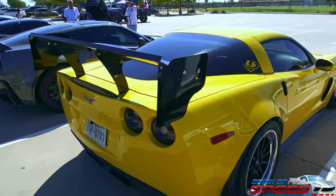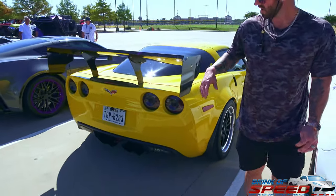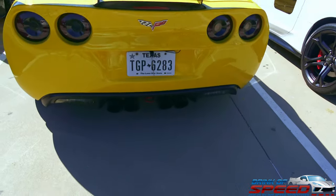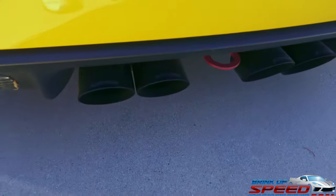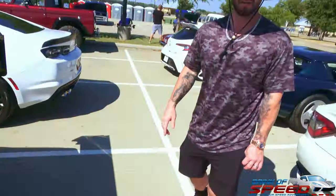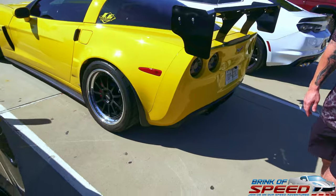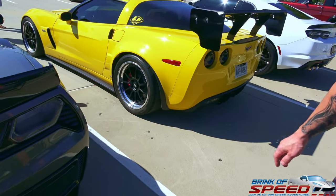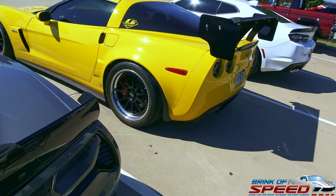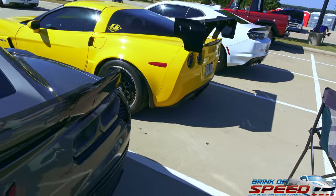So is that an LG wing? LG wing. Chassis mounted, so it goes down into the frame. Nice. And this thing is ridiculously loud. Built 427, Corsa exhaust, stage 4 cam. It's got some Toyos on there. R888s? Yep, R888s.